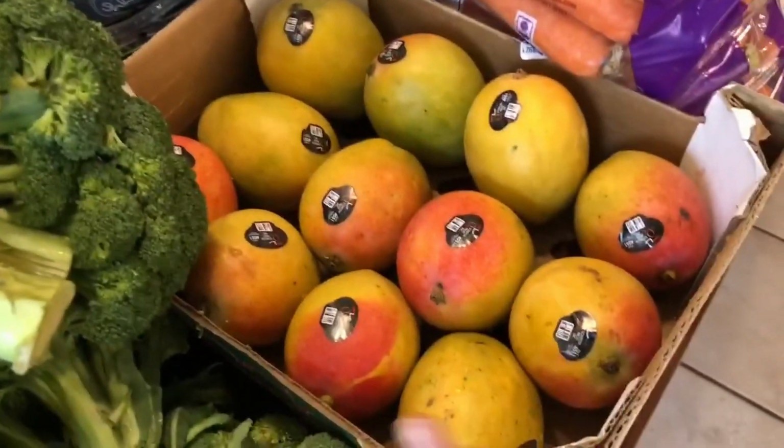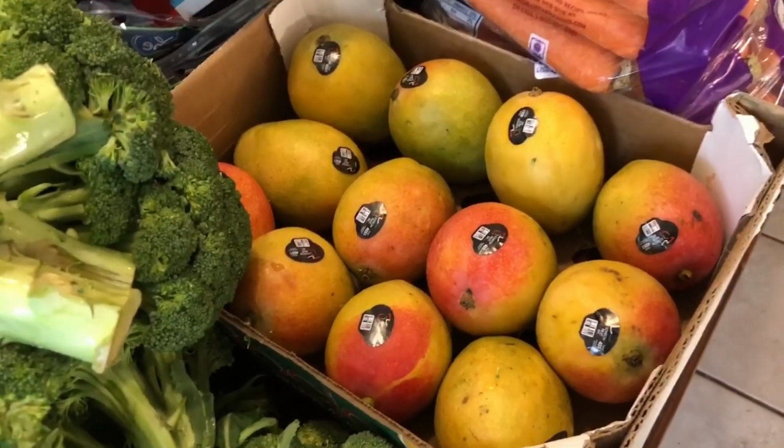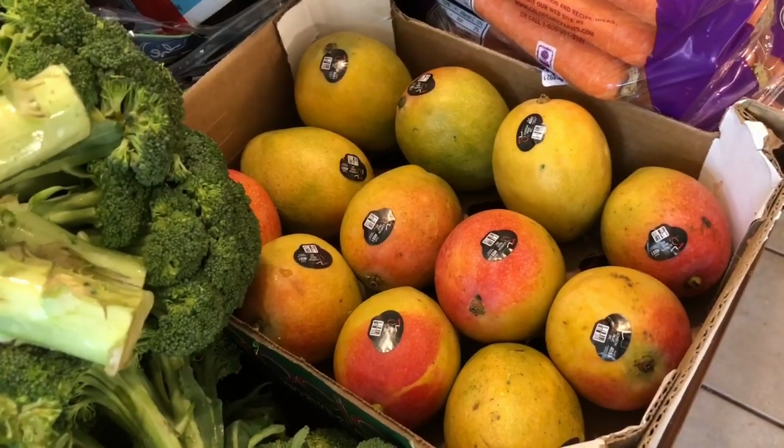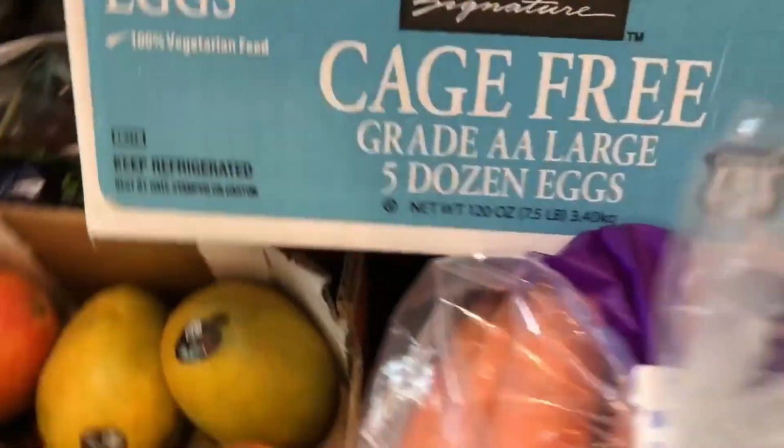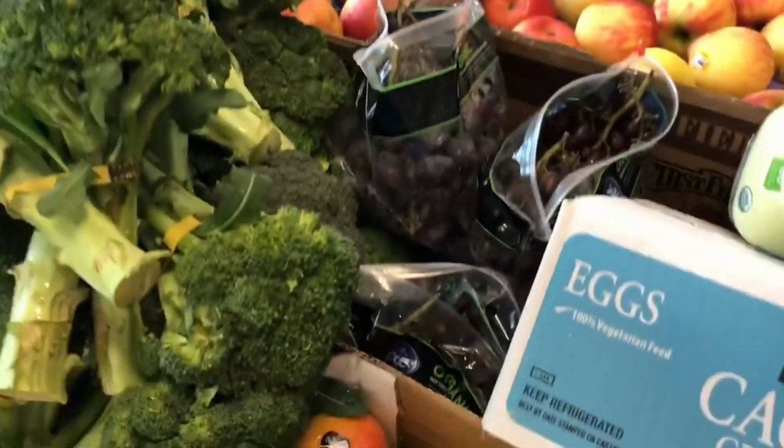And then this was an add-on. These are conventional mangoes. I just have a weak spot for mangoes, so don't judge me. Okay, moving on. I think that's all the produce from the produce terminal.